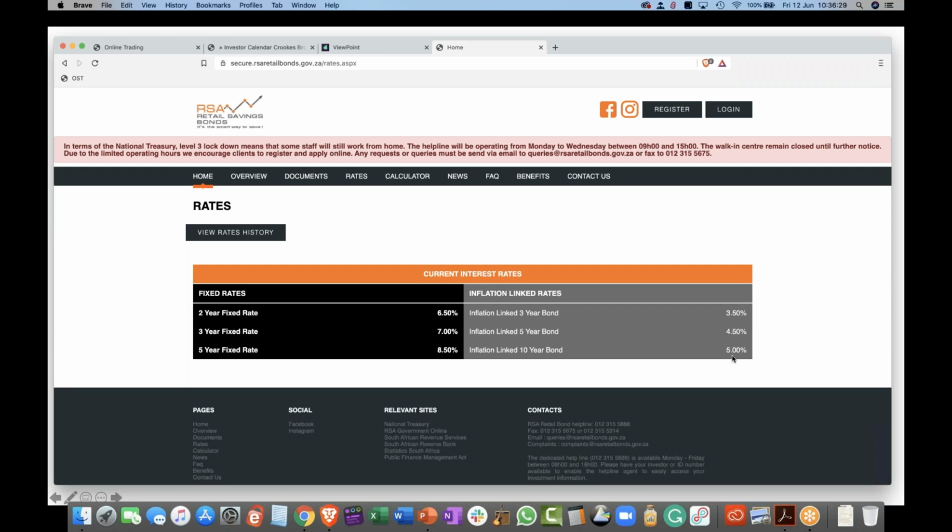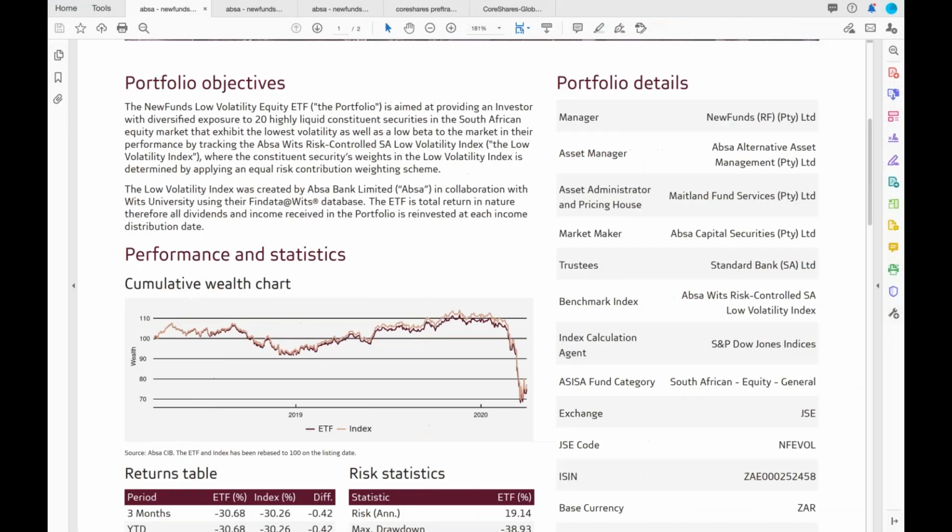Now, at the moment, inflation is, you didn't get April inflation, it got delayed by a month because Stats SA couldn't get the data due to the lockdown. But inflation is probably 3.5%, but it protects you against inflation starting to rise. So in that regard, hugely important.